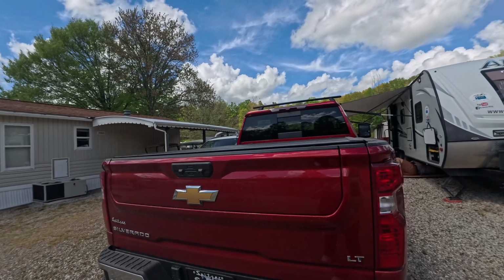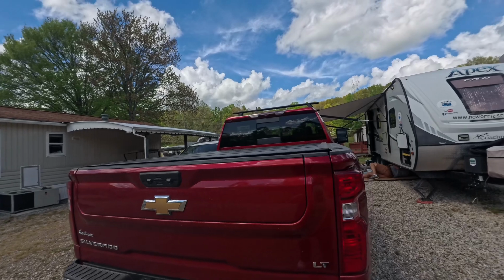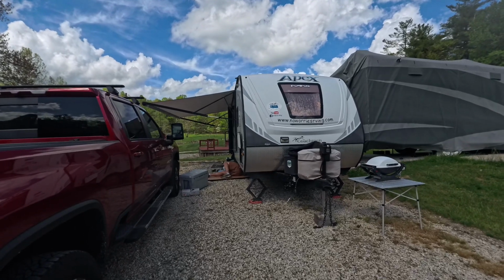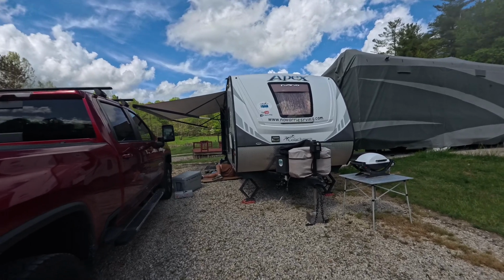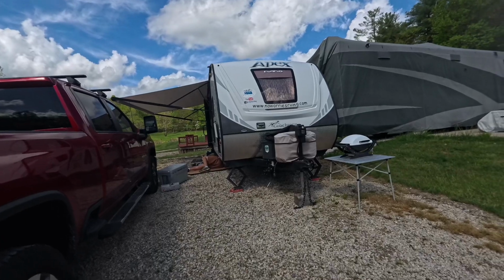There's one that does, like, an aerial view, and you can see the back and the front of the truck. So that'll be really nice whenever we are backing the trailer up, because that's usually the biggest problem I have when I'm backing up, is not being able to see the front of the truck because I'm so short. But yeah, should work out pretty good.